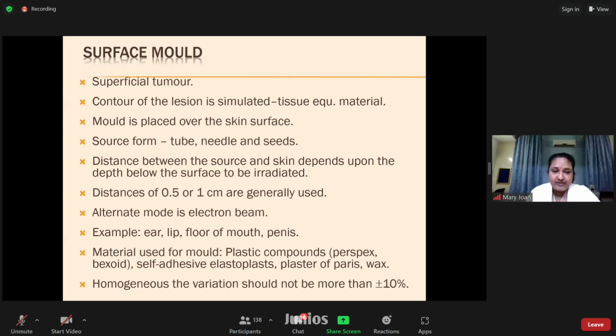Alternate mode is electron beam therapy. And the examples for surface mold applications where it can be done are for ear, lip, floor of mouth, penis, etc. And materials used for mold compounds are perspex or bexoid, self-adhesive elastoplast, plaster of Paris, wax, etc. And the variation in the mold should not vary more than plus or minus 10%.